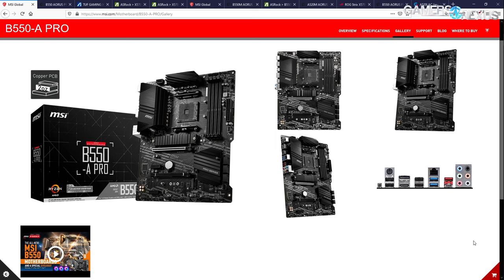Basically, all motherboard vendors are affected to some extent, because this is mostly coming from the AMD AGESA, and everybody uses the same AGESA.